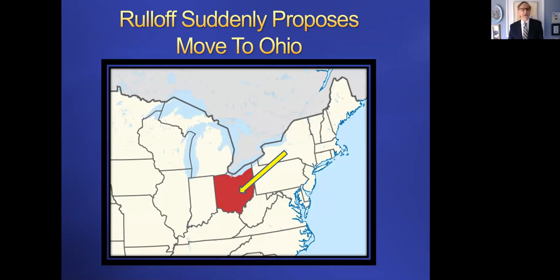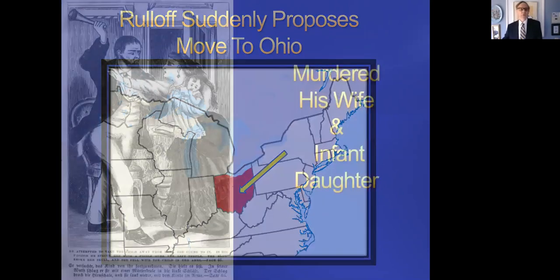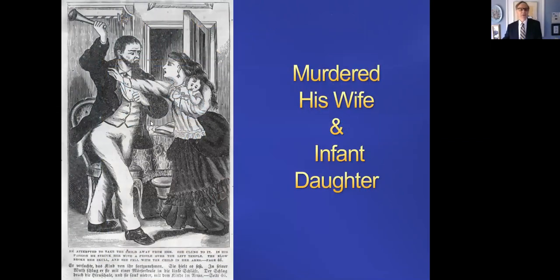But the wife objected. She was getting more suspicious of her husband, and she wanted to stay closer to the rest of her family. And when she refused to move, a violent argument broke out. And Edward Ruloff was working with a mortar and pestle, practicing some of his medicinal things with the compound, and he wound up picking up the pistol and bludgeoning his wife and infant daughter to death.